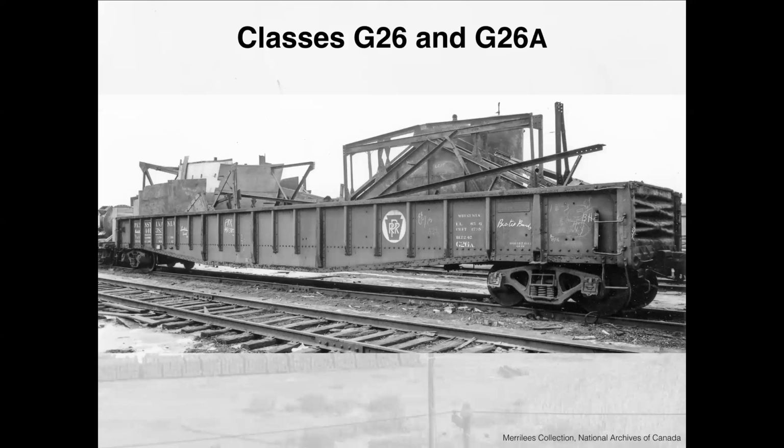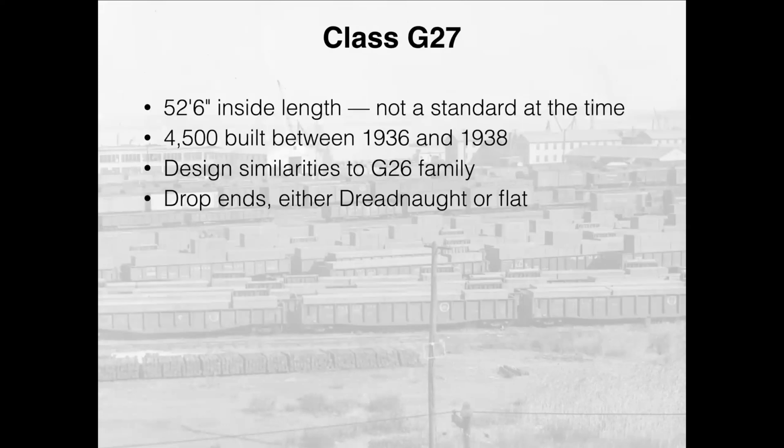Again, massive number of these. This would be a great car to have models of. There is an HO scale car that I'll talk about at the end of the presentation.